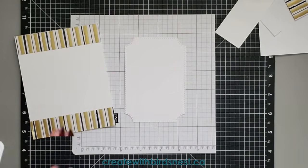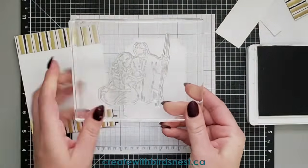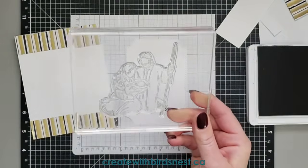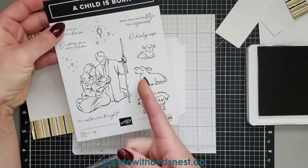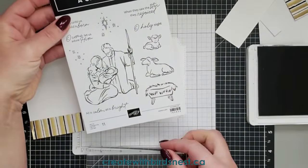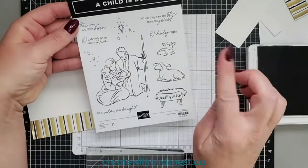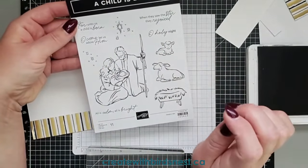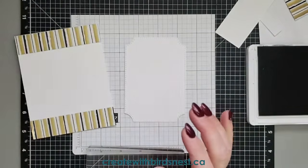Okay, so now we're going to start with this beautiful image here, and if I bring in my stamp sheet here, we're going to use this one here. We're actually using a lot of the stamps in this set today. We're going to be using this one. We're going to be using both of the stars, this little lamb here, all is calm, all is bright, and the Oh Holy Night. So we're going to use a lot of these, and we're going to make it really fun.